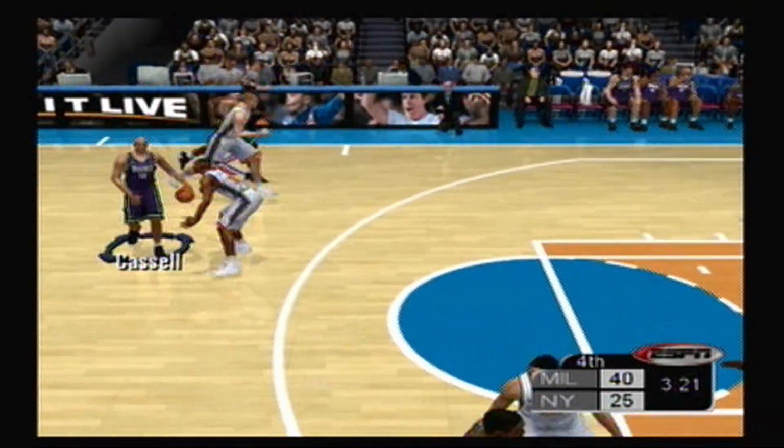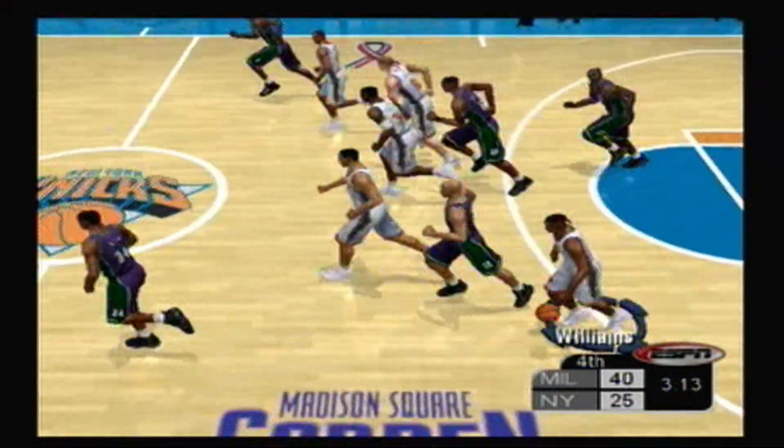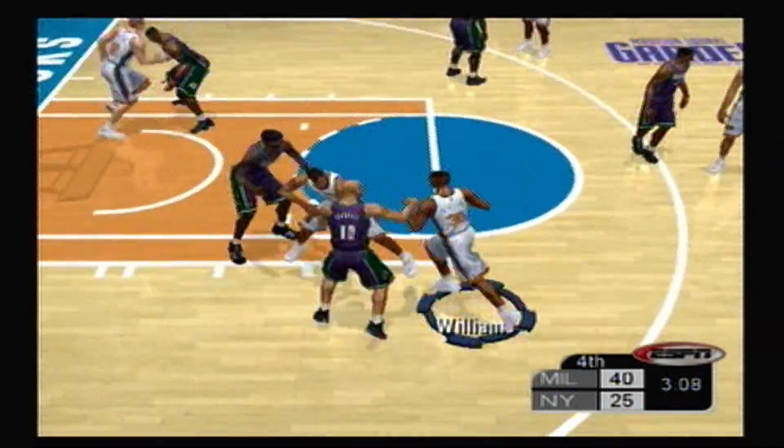Cassell heads up court. He's 2 out of his last 6 from the floor. Pass right wing. Allen lets it go from the wing. That's what I like to see. Not this time. Allen has a first-rate mid-range game. Even though he missed that one, he has to keep taking that shot.